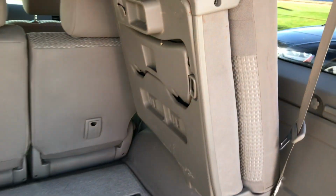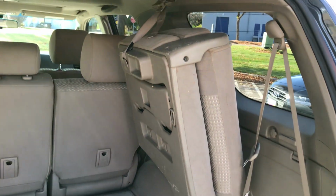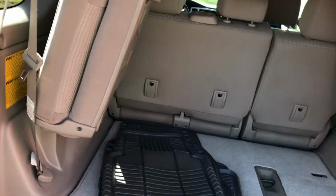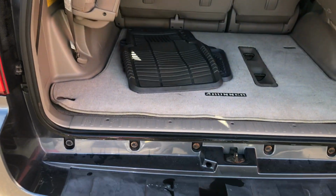It does have the third row. It's a pretty rare option. We buy a ton of these and I think this may be like the second one out of maybe like 75 of these that I've seen with the third row of this generation.